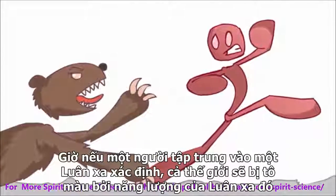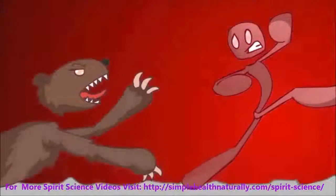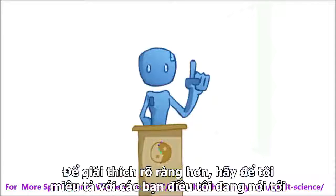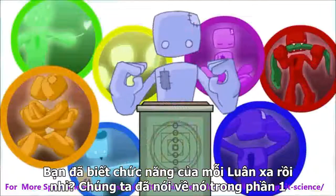Now, when a person is focused on one particular chakra, their whole world is colored by the energy of that chakra. It is literally like a lens through which everything in existence is interpreted. In order to explain this clearer, allow me to demonstrate what I'm talking about. You remember the qualities of each chakra, right? We covered that in part 1.